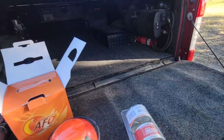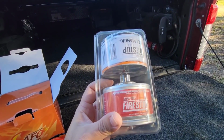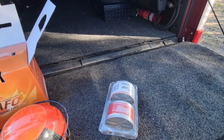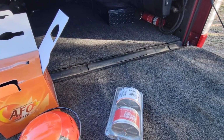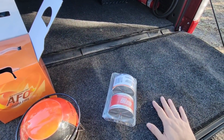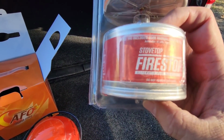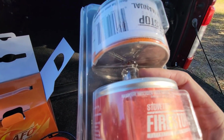Now, the third and final item we're going to look at today is this really innovative solution called Stovetop Firestop. I could think of several ways to use this. The intended way is that you mount this above your stove. So basically, on your stove you have your vent hood, and then you simply attach this to the bottom side of that area, and in the event that there's a fire, these actually have fuses. You may or may not be able to see them. That's actually your mounting piece right there, and on the bottom side is a fuse.